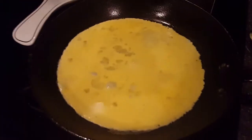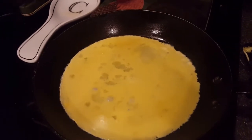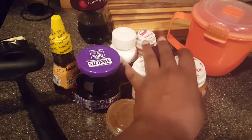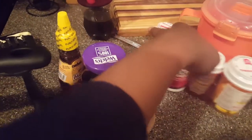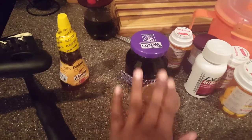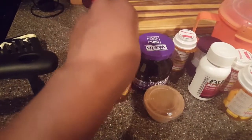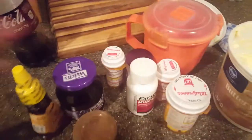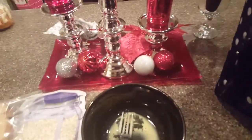But yeah, so I'm going to have to let this cook. And I got all this other stuff over here. This needs to go in the garbage. I clean out my lunch bag like every morning. My medications that I take with me just in case I need it. I need to refill my cinnamon, my jelly. I got me some honey. This is my little bowl that I cook in over here. Yeah, so lots going on.